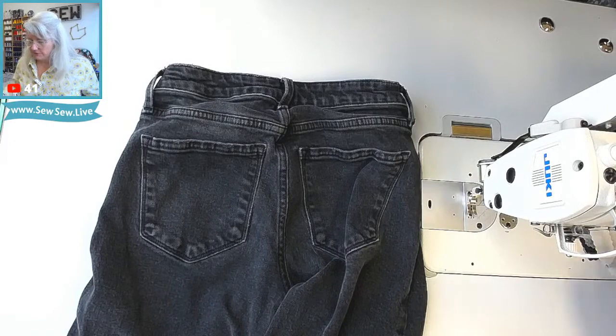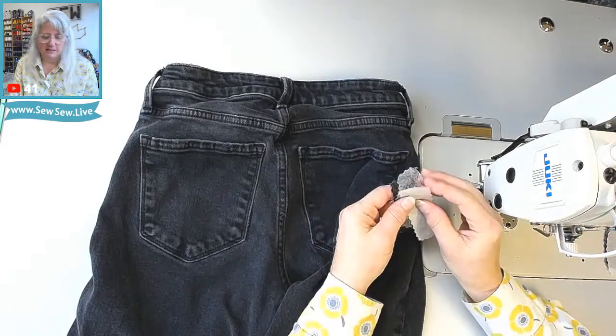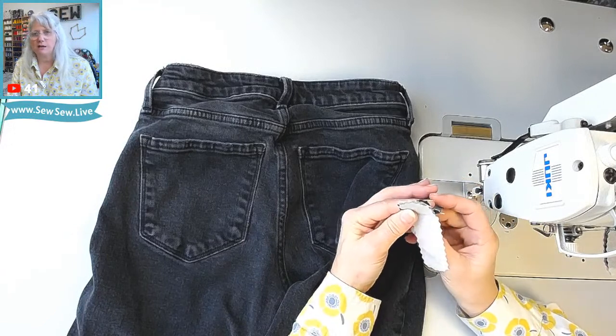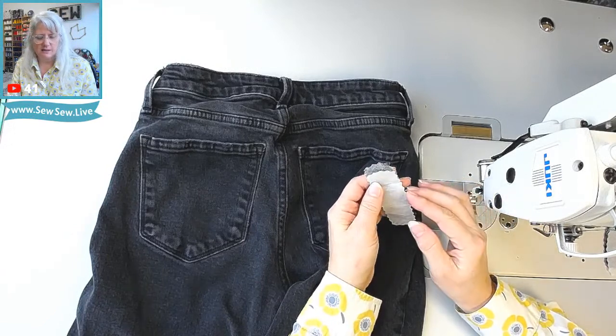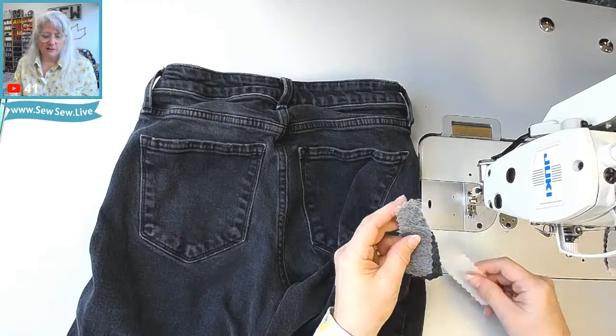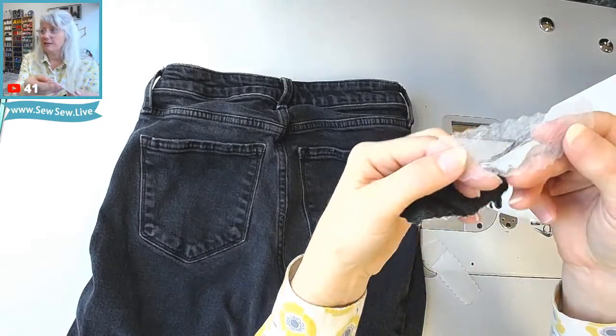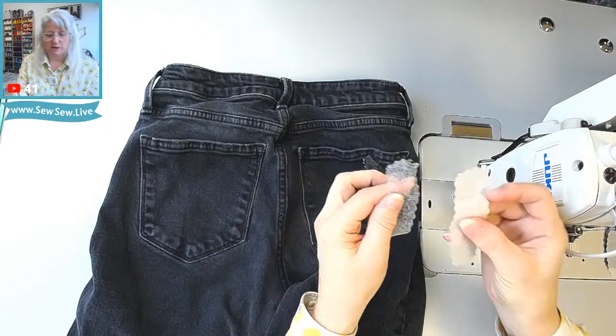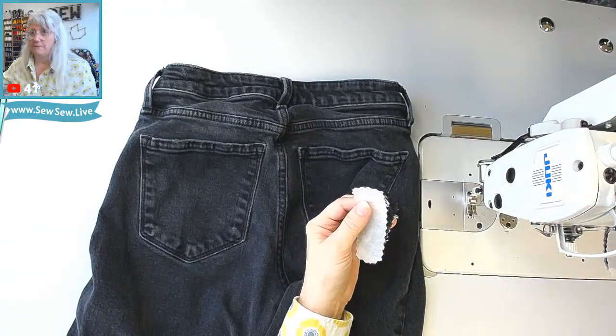The fusible stuff I'm using here, this double-sided, is Wonder Under. There's also one called Stitch Witchery, and what's the other one, you guys? There's a few. Basically it's a piece of glue, and it comes on a paper. We're going to go do it on the iron right now.